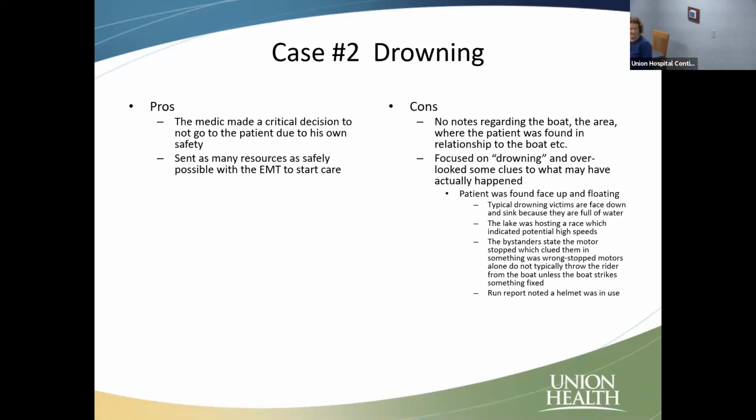I'm sure that EMT probably had to change their pants when they got back because he just said, here's the defib, here's the airway, get in that boat and go to that patient. And so he did a fantastic job there. There's no notes regarding the boat.